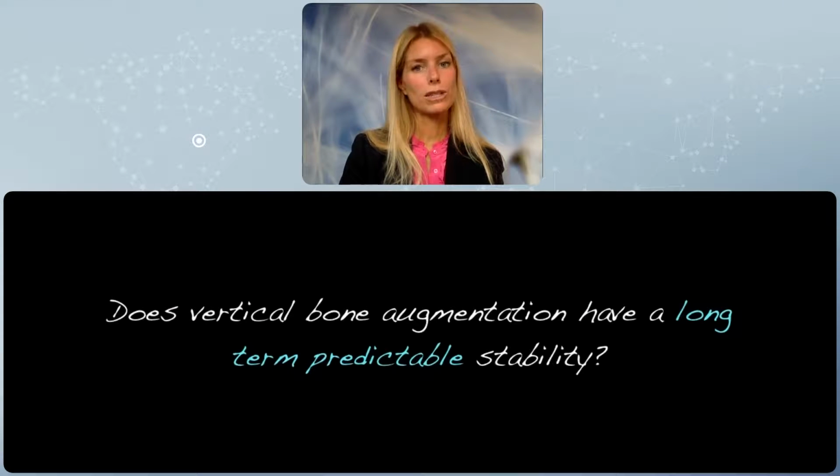Now, one of the questions that I've been asked more frequently is whether vertical bone augmentation has a long-term predictable stability.